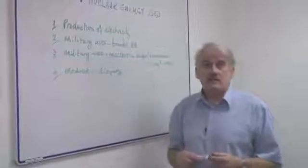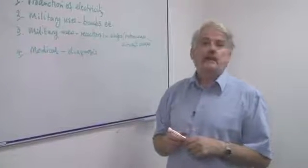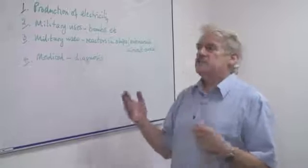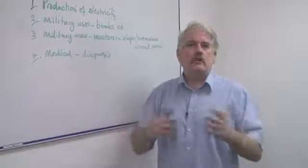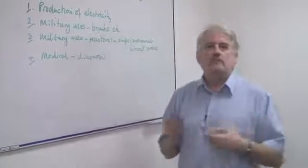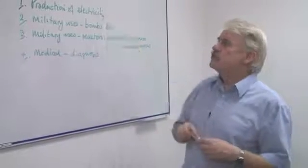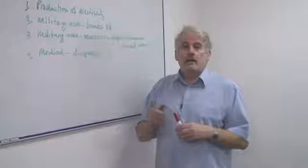In fact, in countries like France, something like 40% of their energy is produced by nuclear power stations. And this is particularly in a place where maybe there are no big rivers to use hydroelectric power, or there is no coal or other energy resources like oil. So nuclear energy is a good alternative, and obviously it has its advantages.